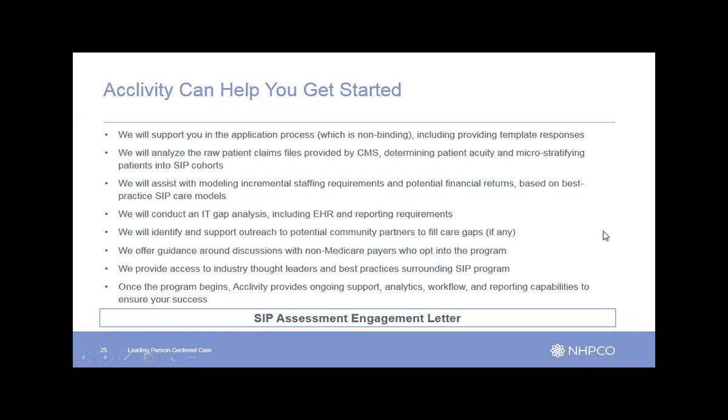When it does open, we'd love to help you apply for a number of reasons. We know what looks like an appropriate agency for getting the right level of capacity, for getting the ability to support the patients, and therefore getting more attribution. So we'd love that opportunity to work on your behalf and help you write your templated but narrative responses to the application. We'd also love the opportunity, as I mentioned before, we're a data and analytics company. We'd love the opportunity to look at the data you're going to get about the patients and help you quickly recognize how many fit into that hospice near-term or middle-term cohort.